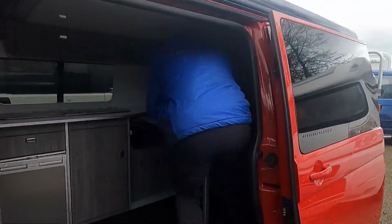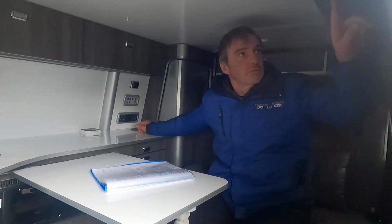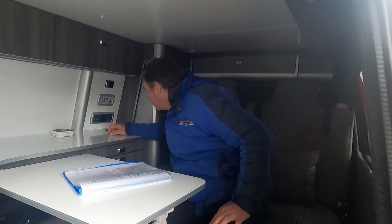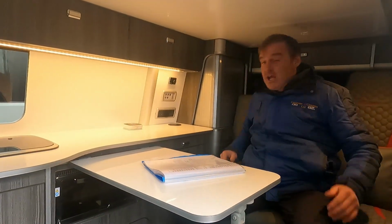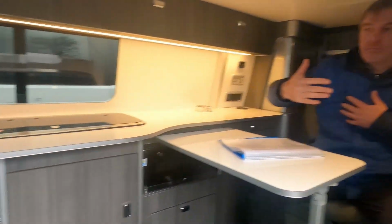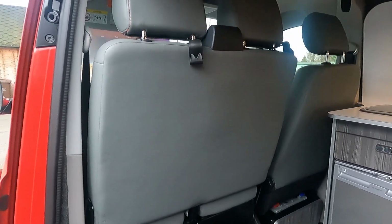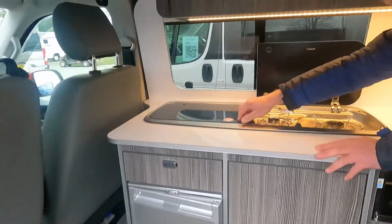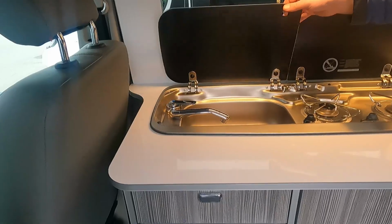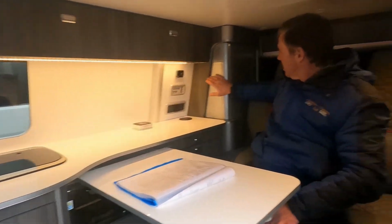Let me get some lights on. Now the beauty with this one, there you go. Ooh, look at this. That's nice. Long wheelbase, plenty of room in that. The front passenger seat is a double seat, so you've got three belts, and it will swivel. Two burner hob, just the same as the other van. Sink, compressor fridge, nice cupboards, rock and roll bed.